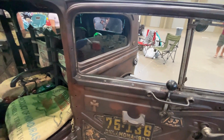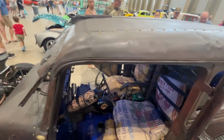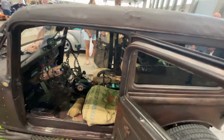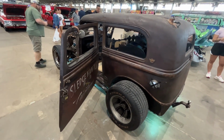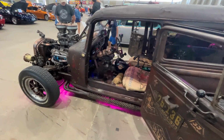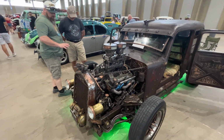Oh, I almost forgot. We got rivets on top. I just don't know. Oh, I'm going to try to get you guys in here. Look at this. Oh my gosh. All right, guys, I may have just totally screwed up, and I don't know if I had this recording or not when I was pointing out all the insane details on this rat rod. Let me go back and check. I may have to do this video all over again, and it's not going to be easy because this is the most intricate vehicle I've ever seen.